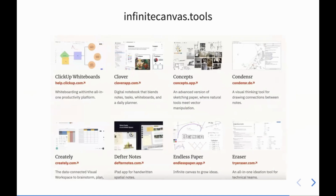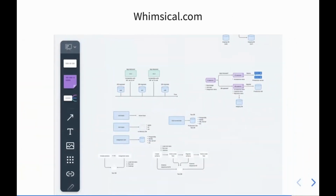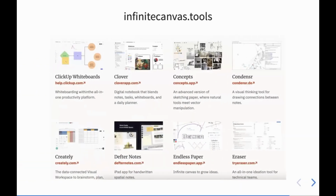Then we need graphics in our blog post. There are a lot of options; this is one site, Infinite Canvas Tools. It has tons of free drawing applications and websites to do graphics. I like to use whimsical.com because I got used to it, to do most of my drawing, but you can use that one or check the other Infinite Canvas options, as there's a ton of them.